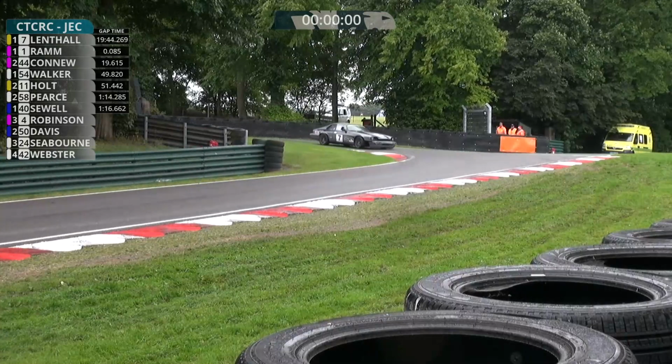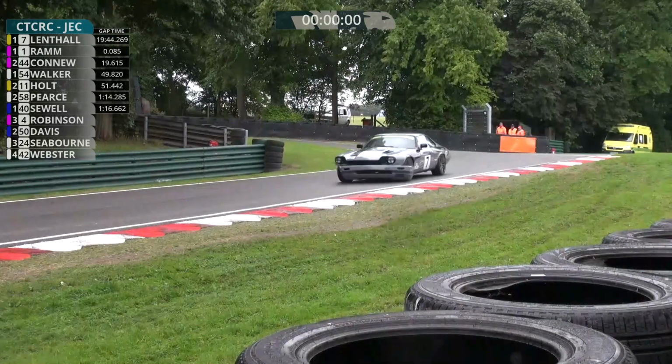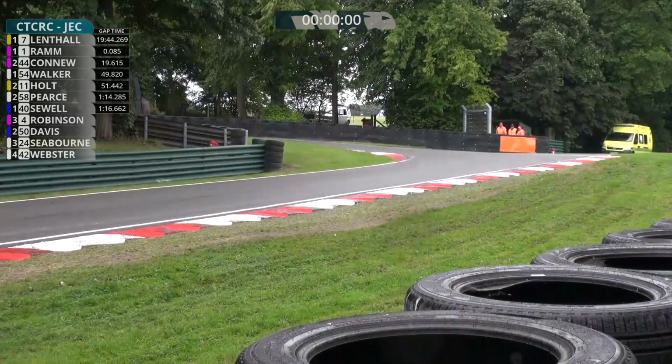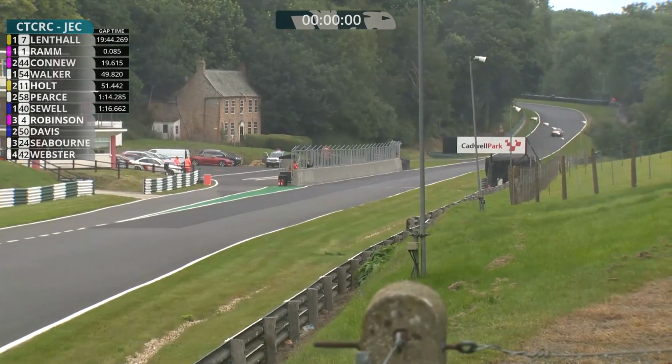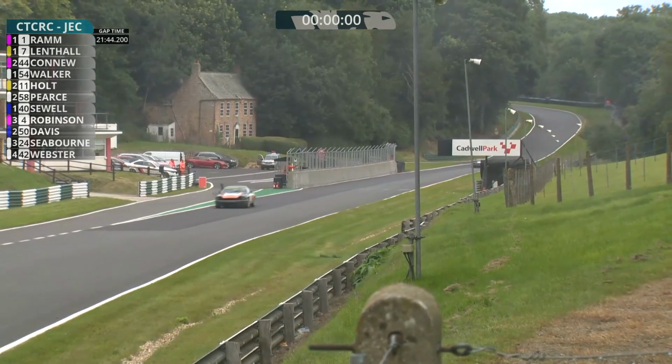Taking it a step. Look at the slide there out of the hairpin. It's so tricky there. What a confusing end to this first race of the day for the Jaguar Enthusiasts Club, and it's going to be a win for the man from Essex. James Ram comes in to take the victory, the reigning champion. What a chaotic race to win.